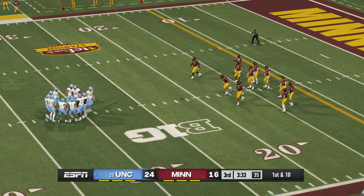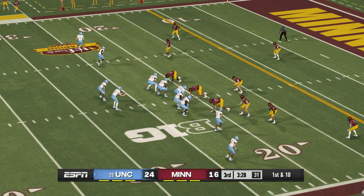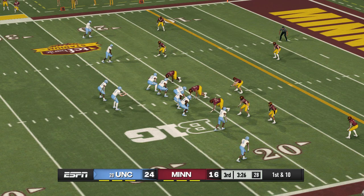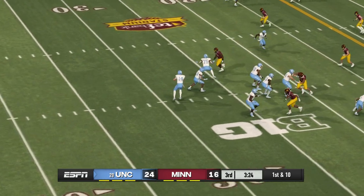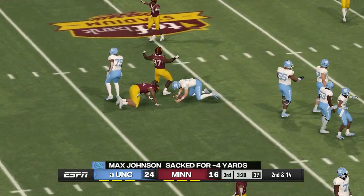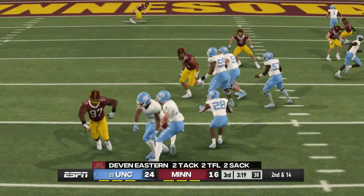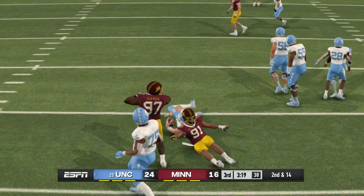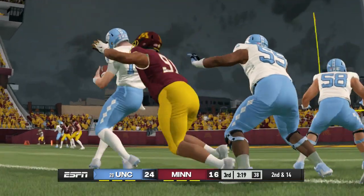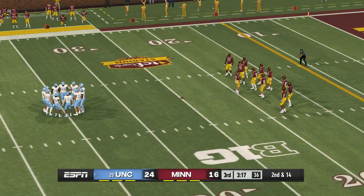Looking to capitalize on the big run. Now it's first and 10. He's going to try and scramble. He gets sacked on the play. They've been all over this quarterback today. The pass protection has got to do a better job, but give this defense some credit. They've really figured out what they have to do to pressure the quarterback and to cause him some problems.